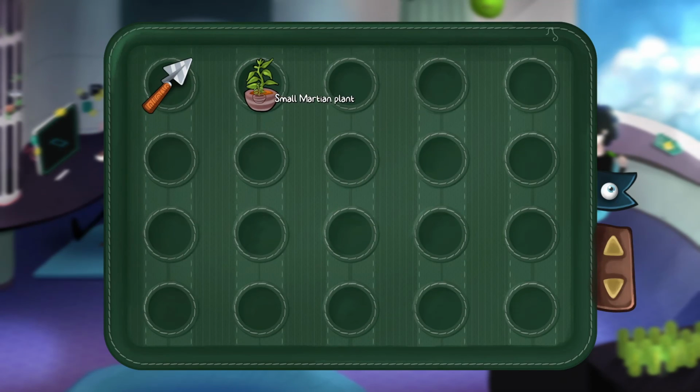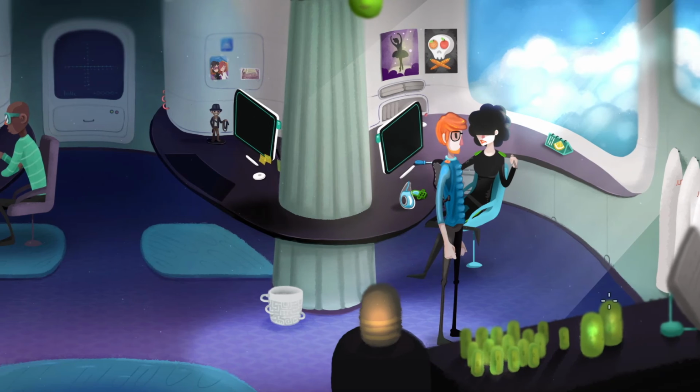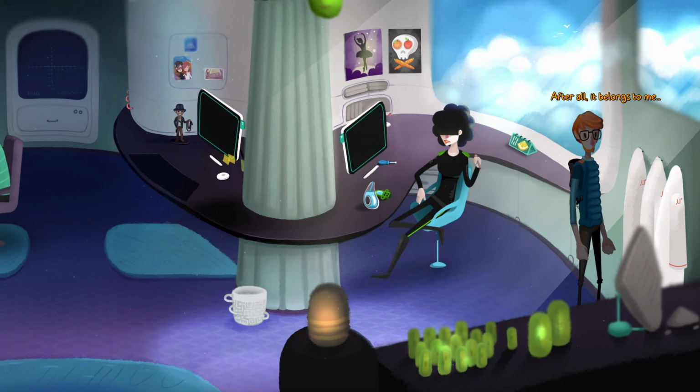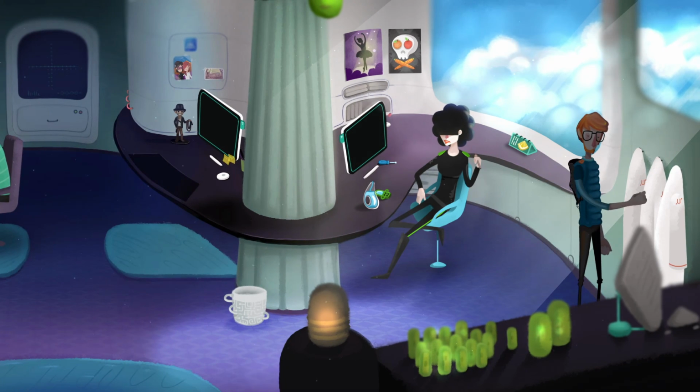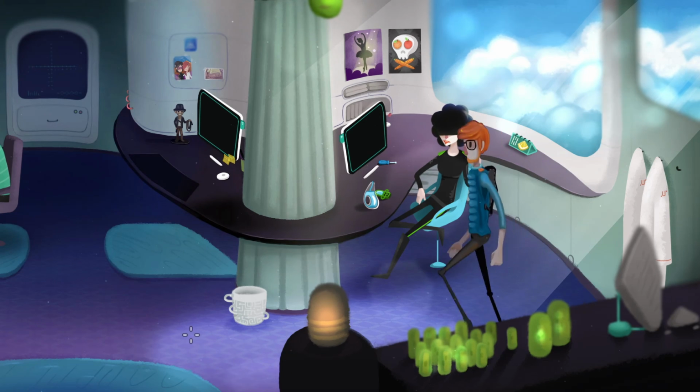And you can try to put something in there. I could use an empty pot, but I refuse to kill the plant. I've grown fond of it. Maybe I could transplant it. Okay, we'll grab the lab coat then. I'm taking my ID.